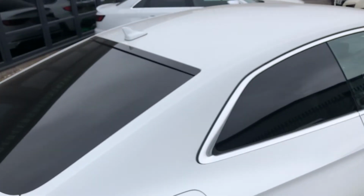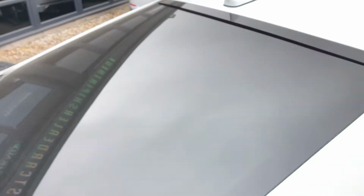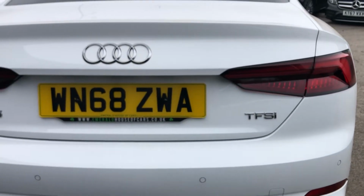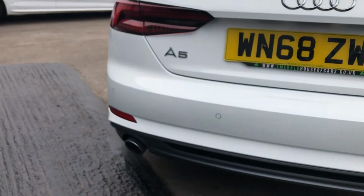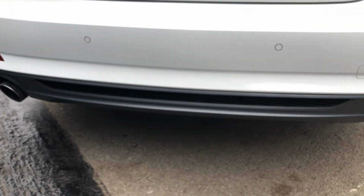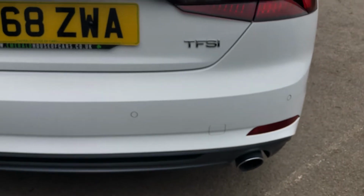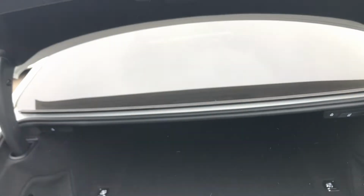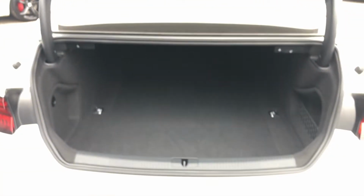Up top you've got your gloss black here on the C-pillar, tinted privacy glass, shark fin antenna, rear LED lights just here, and of course your chrome A5 TFSI and Audi badging as well. Moving down you've got the ferret grey diffuser, and you've got the dual exit exhaust system alongside rear parking sensors and a honeycomb grille.